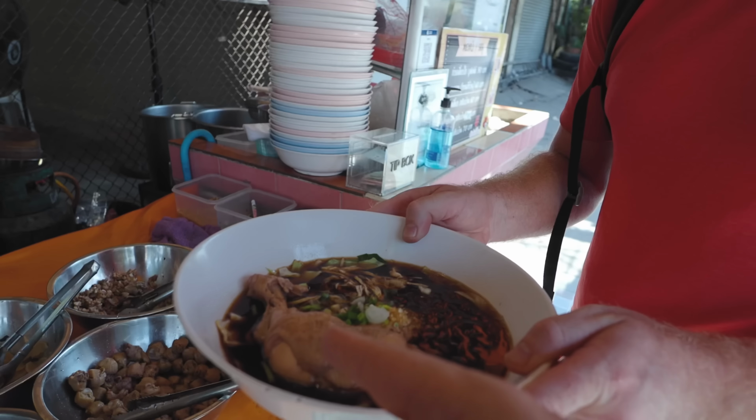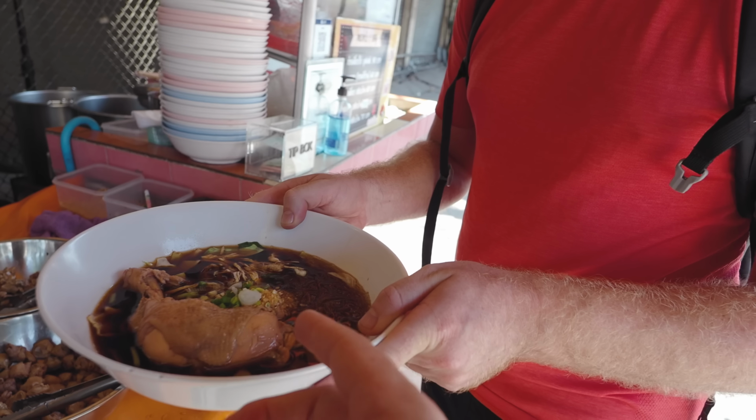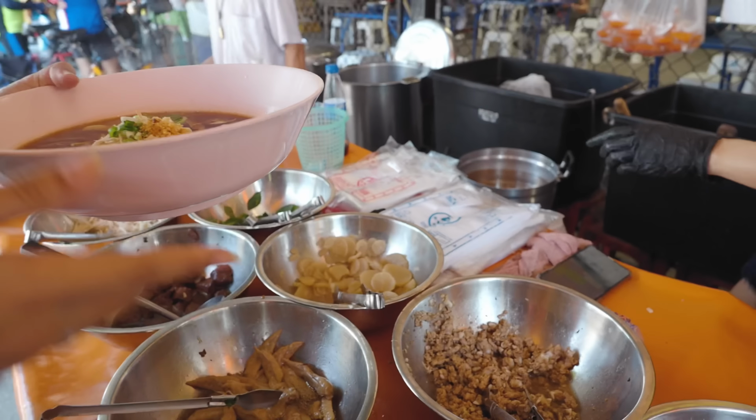And we went for the large, but that just gave us an extra chicken leg. We didn't realise, we thought the bowl was 80 baht. This is 50 if you don't get the leg, right? That is ridiculous. Insane value. And then the best part is, as we said, you get to style it and pimp it the way you want. That's why this place is so popular.